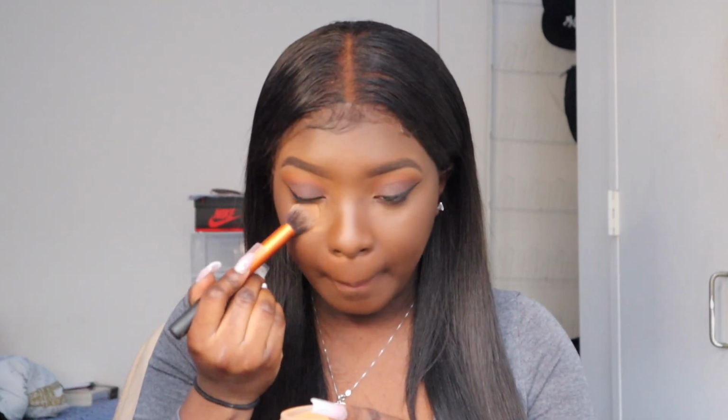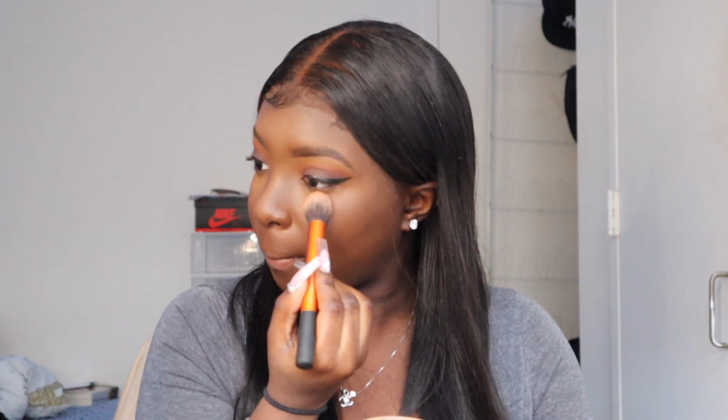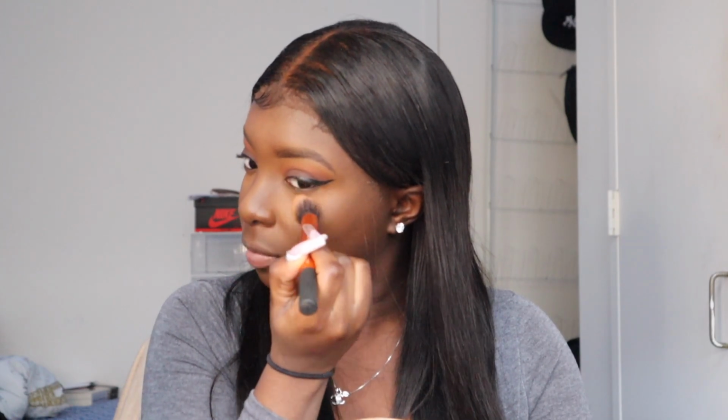My God. So I'm just gonna go ahead and set my face again using my Laura Mercier powder. And I'm not gonna overdo it. We don't bake over here. We just go ahead and set our concealer so we don't crease at all. So now I'm just gonna go ahead and dust off my excess powder that's on my face.